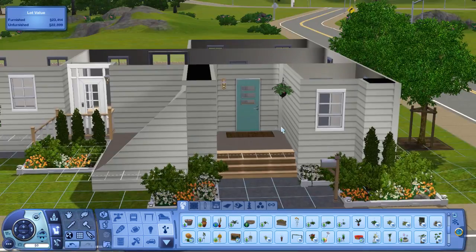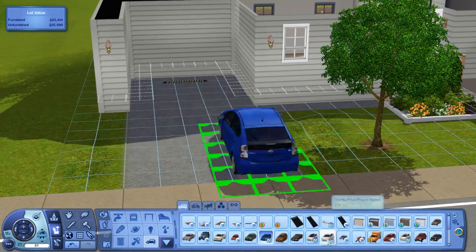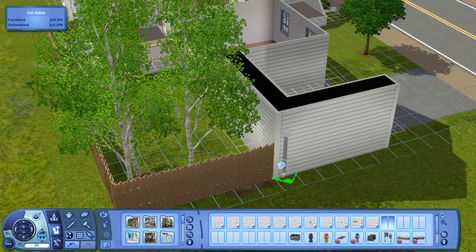Today I'm bringing you guys Let's Renovate House Plan B, the second and final part of it. And I know it's taken me forever to get this out, and I promise I have a perfectly good explanation.